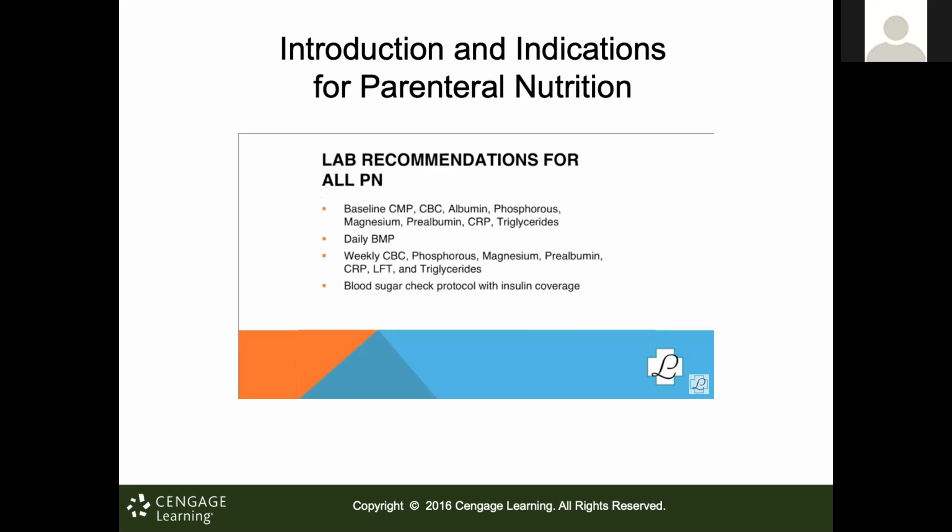For lab recommendations, we recommend tightly controlled labs, which will include all of the following on this slide. It's important to note that all patients will get their blood sugar checked and have insulin ordered, even if they don't have diabetes, in order to help control their blood sugar.